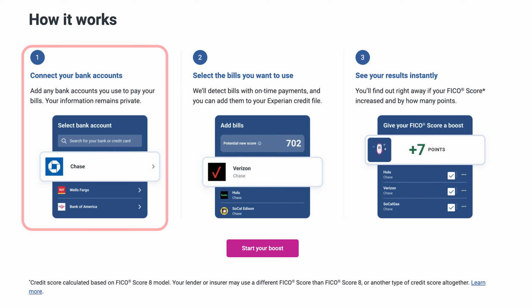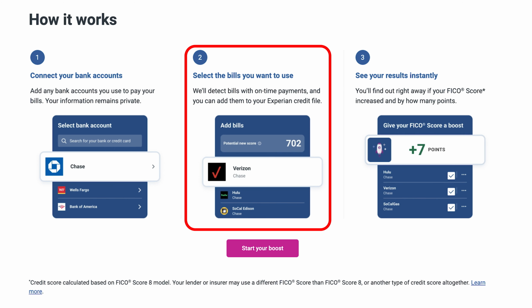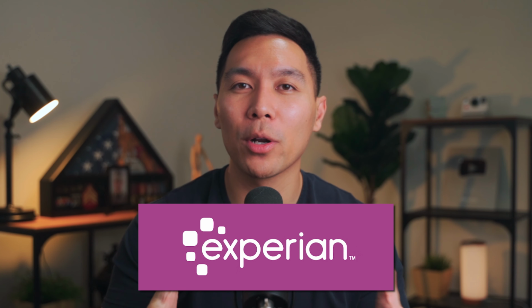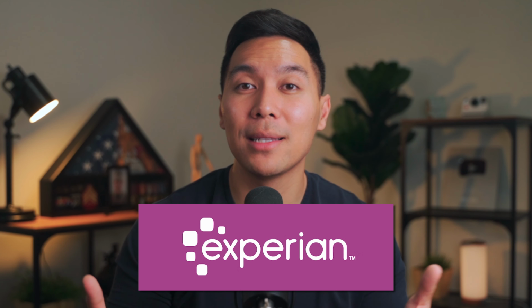So the way this works is by Experian requiring you to add a bank account that you use to pay your bills. They would then detect bills with on-time payments and add them to your credit profile. The results are pretty much instant, and there's really no downside to this. The only thing to note is that this is only beneficial to Experian, and the other two credit bureaus are left out. However, Experian is probably the most important credit bureau since many major lenders tend to pull Experian.